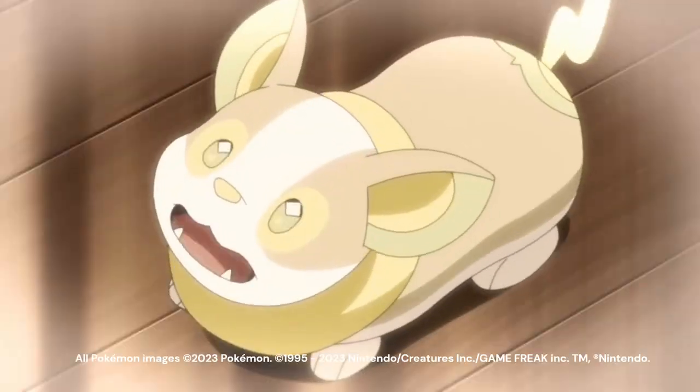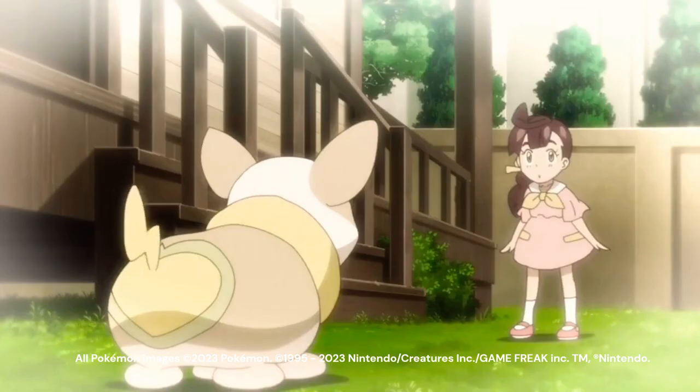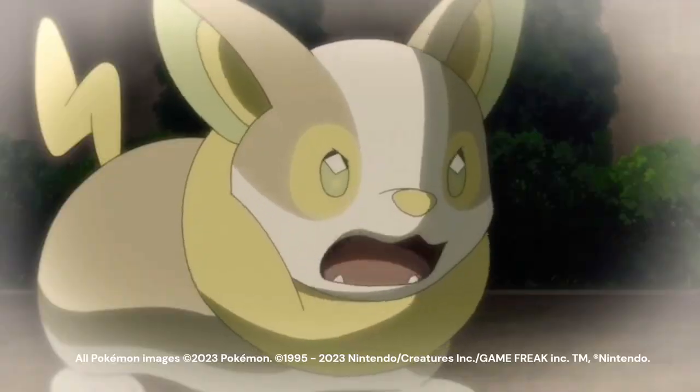So there you have it, 5 fascinating facts behind the remarkable connection between Yamper's behaviors and real-life corgis.